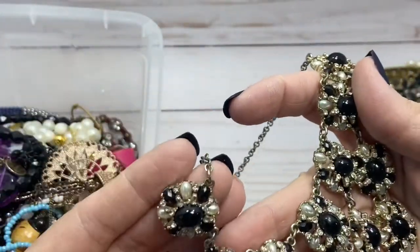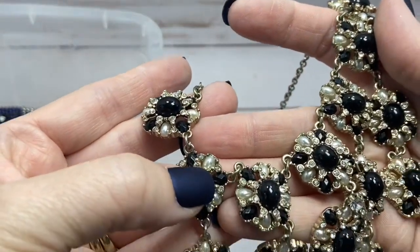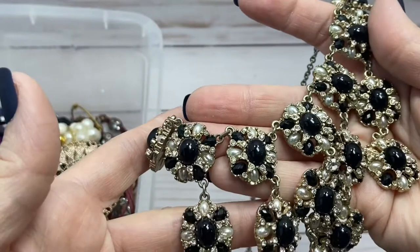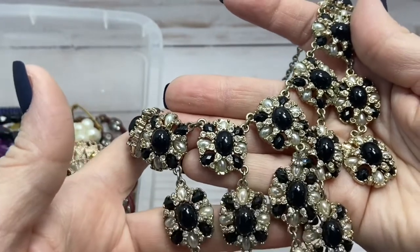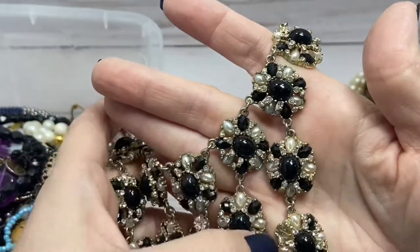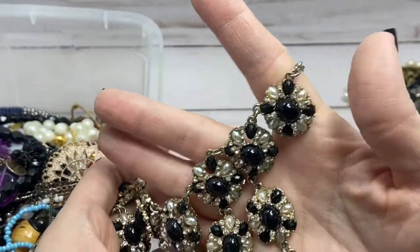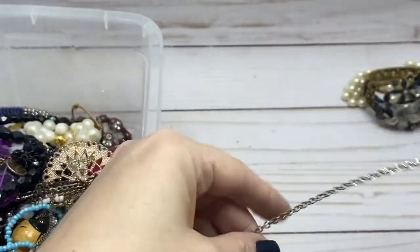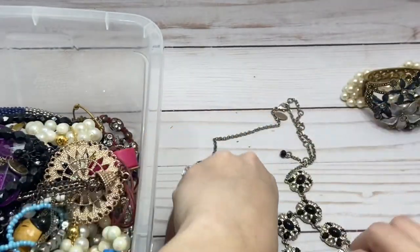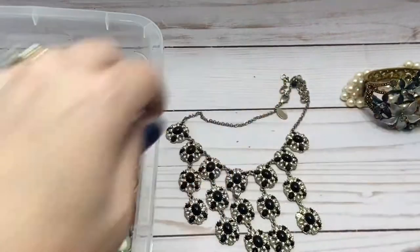So let's just see if we have, looks like we might be missing one of the tiny stones here. How about all the big stones though? We're missing a big stone here. So that's a bummer, but I mean, I might hold on to this one and try to fix it. So, but if anybody wants it as is, I'll do $3.